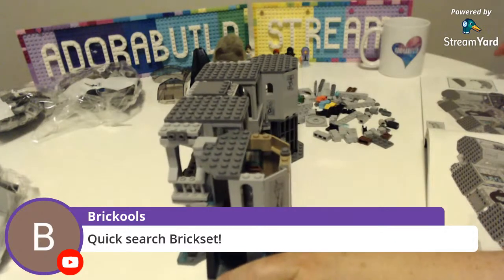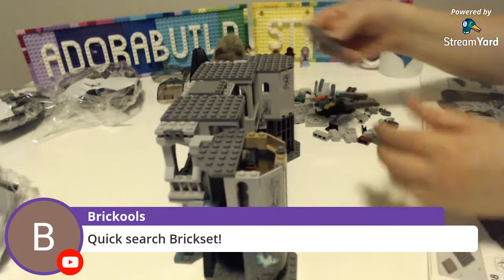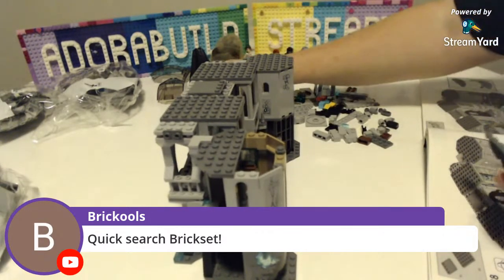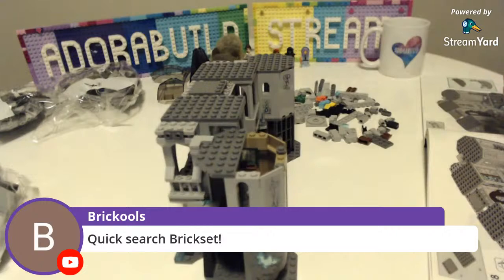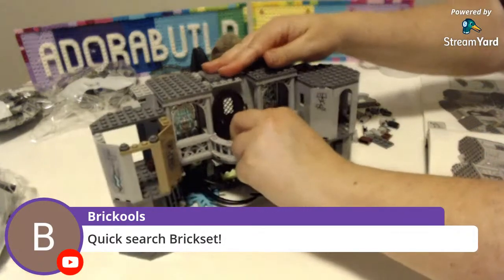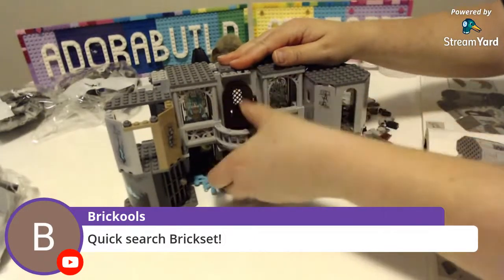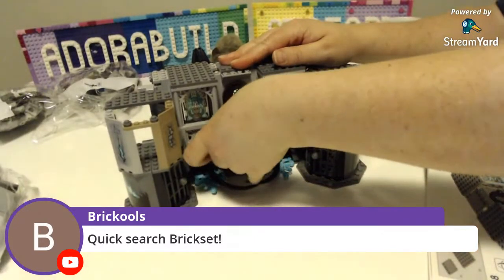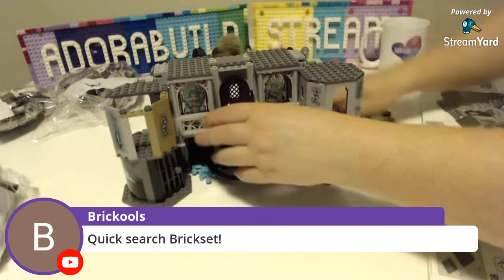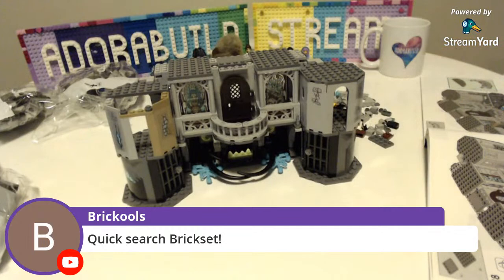Oh, okay, right. Cool. And then we even extend the little balcony out further. That's kind of cool. Liking this. So we're just tucking that in there as well. Awesome.